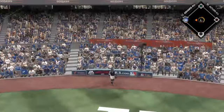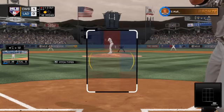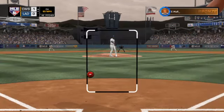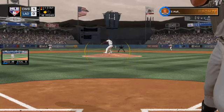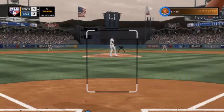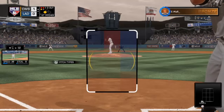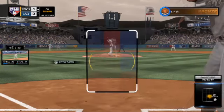And he's going to make it up to third here as he advances on the wild pitch. 1-0 count. Here it is. Called strike over the outside part of the plate. He's set. Here comes the 1-1. And that slider's almost in the dirt. He's set, and the 2-1 pitch. Changeup gets him out in front for strike 2.